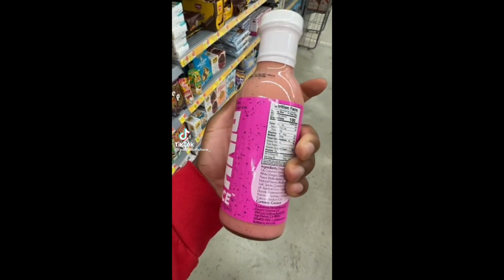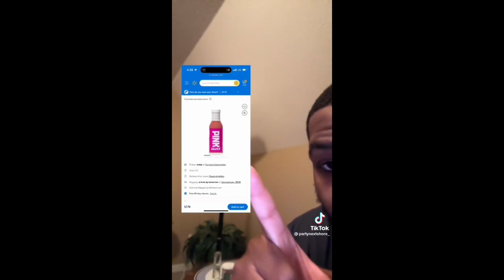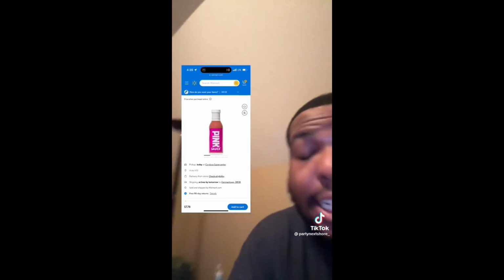It's really in Walmart, and you know what? I'ma try it. The fact I just found it chilling in Walmart all by itself. At first I thought someone just placed it there, but the Walmart app said, nah, that's her in aisle 10, and I was in aisle 10.